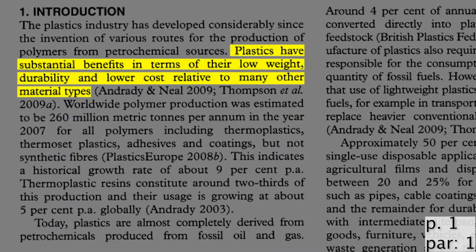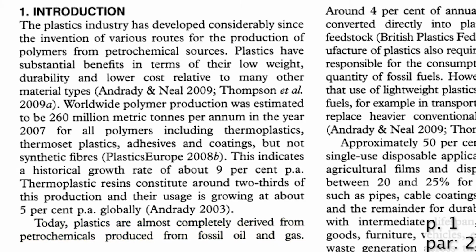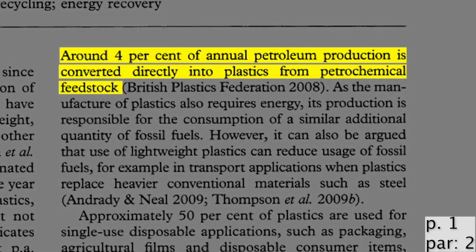There are substantial benefits that have come with the invention of plastics, in terms of durability and cost. However, these benefits have come at the detriment of the environment. Today, plastics are almost entirely derived from oils produced from fossil fuels. In fact, about 4% of annual petroleum collection becomes the plastics that we use every day.